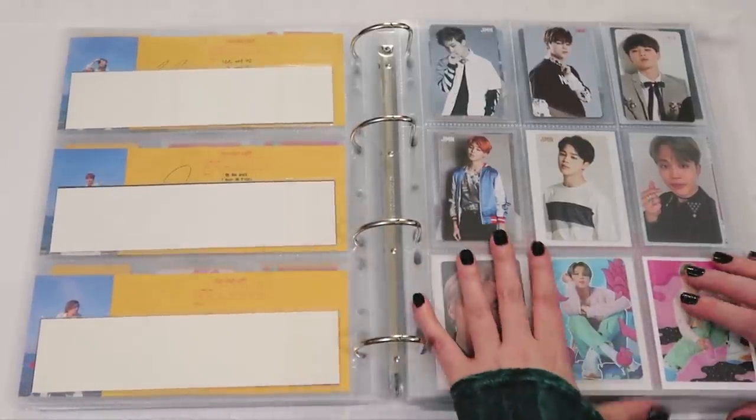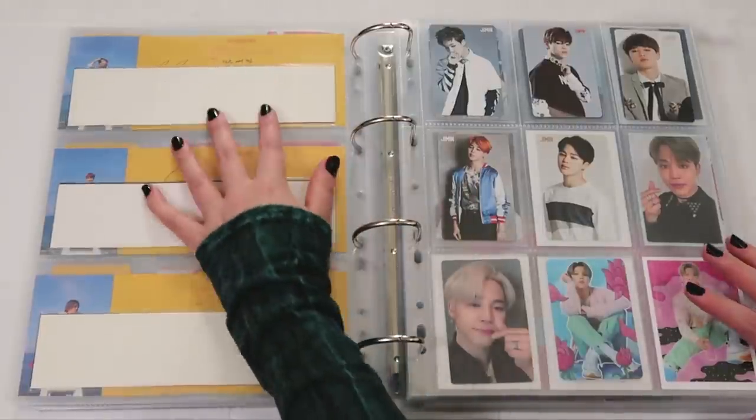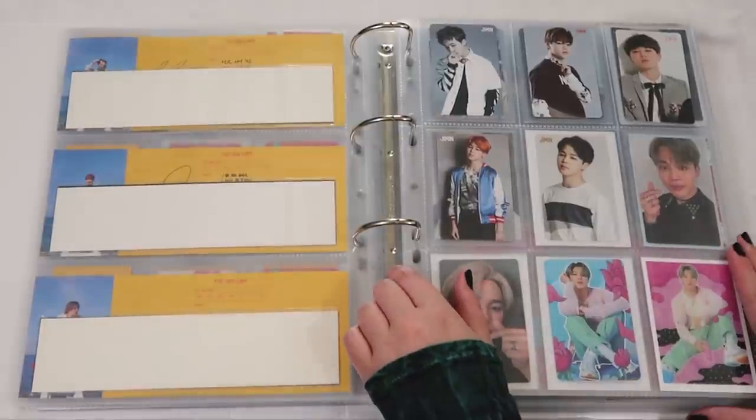Okay, so I didn't even say this at the beginning, but I have 2 BTS binders, and this one is filled with Korean album things, Japanese album things, and then DVD things as well. And then my other binder is filled with tour stuff.